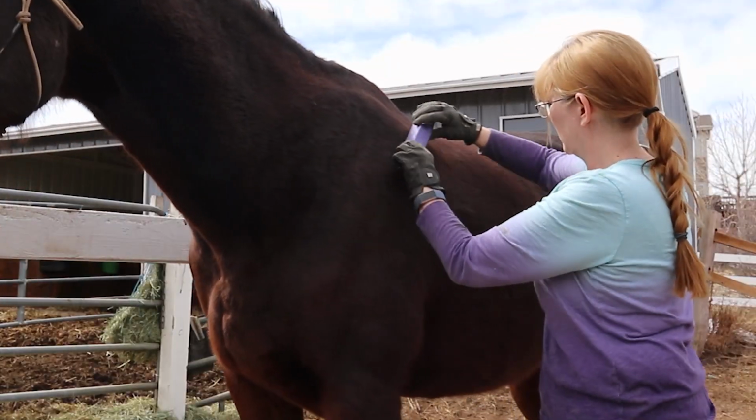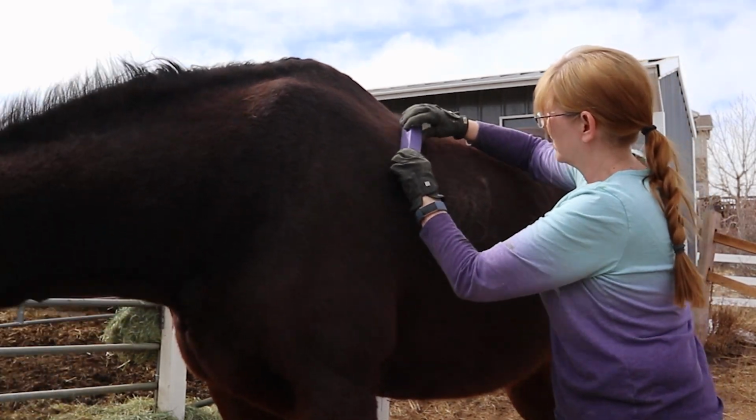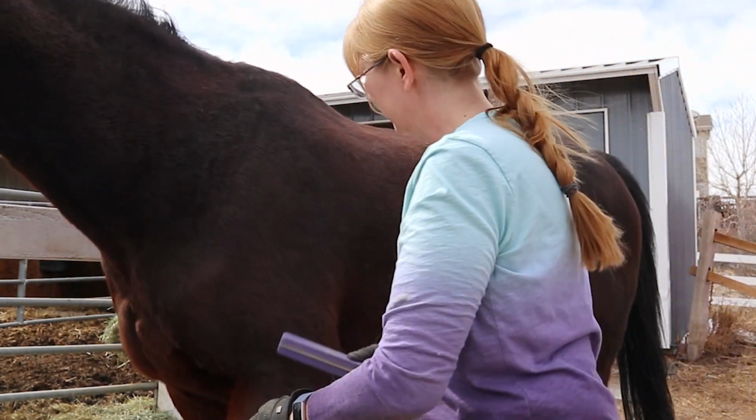But this type of tool is very effective for removing the long hair and sometimes even a little bit of mud. The one thing I would caution you is you don't want to go in a circular manner when you're using this tool. I don't use it on bony areas or like their legs, anything like that. But this works really well on the hindquarters area and also the midsection of your horse.